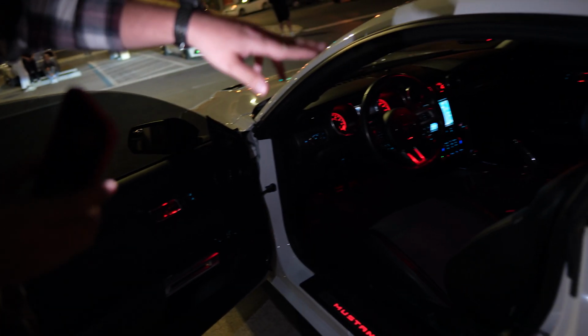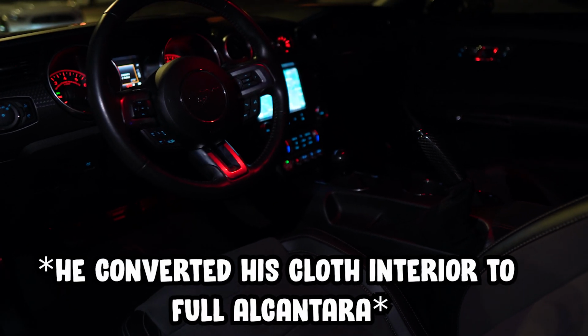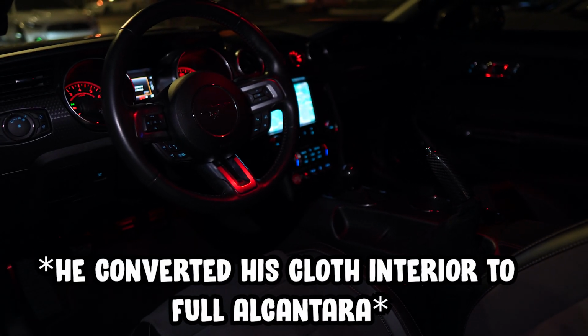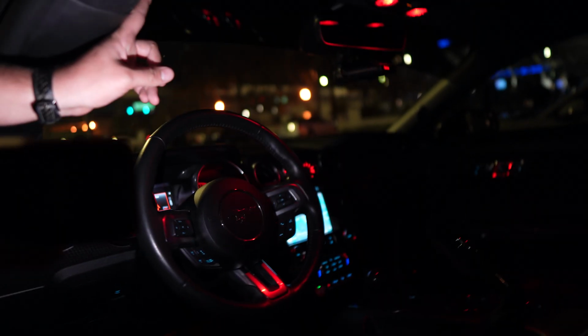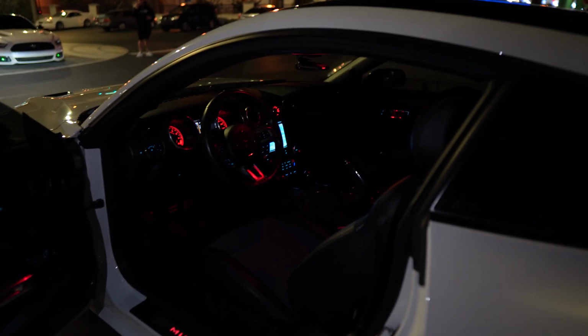The e-brake boot, center console, and the shifter boot were from American Muscle. Oh, really? Yeah, and then I can't remember the company I did these up here with, and the kick panels down there. I can't remember the company I got those from. No, that's super clean. It definitely looks better than the factory setup.